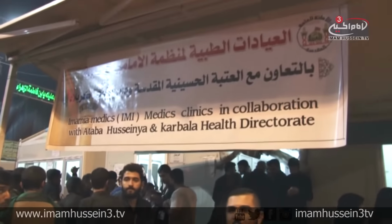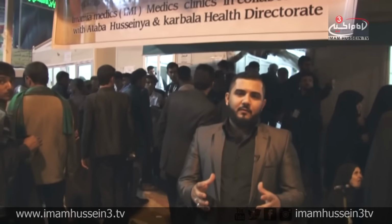Ya Allah, respected viewers, as you can see, we are currently near the door where Imam Hussein alayhi salam was beheaded, close to that door. But the Imamiyah Medical Center is stationed approximately 50 meters away from the holy shrine of Imam Hussein alayhi salam. It provides the Ziyarat of Imam Hussein with a variety of medical treatments.